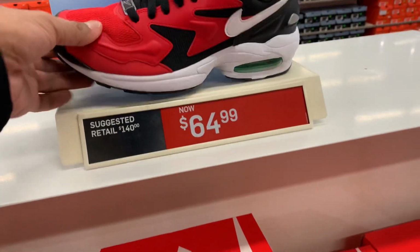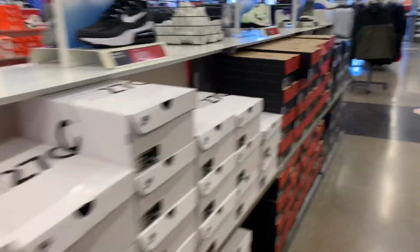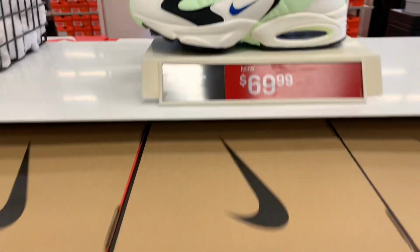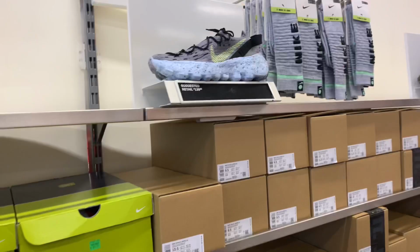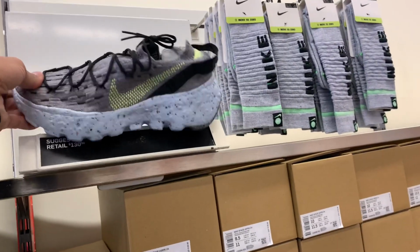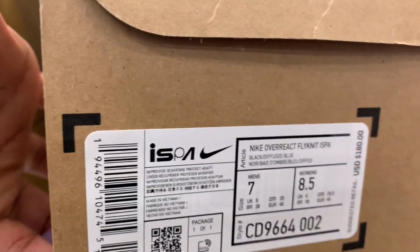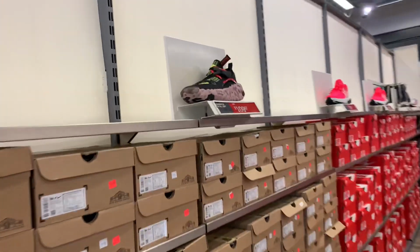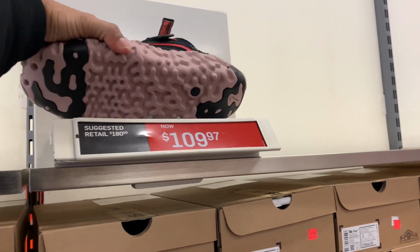So we have here Air Max 2 Light for $64.99. And how about the Nike Air Max Triax, $69.99. This Nike Shox BQs is $99.97. And we have the React here with a different colorway. They already tagged the price and they are on the discount. It is $109.97. If they had the additional 30% for tomorrow, probably not. I'm gonna wait on this one until it goes down to like $49.97.